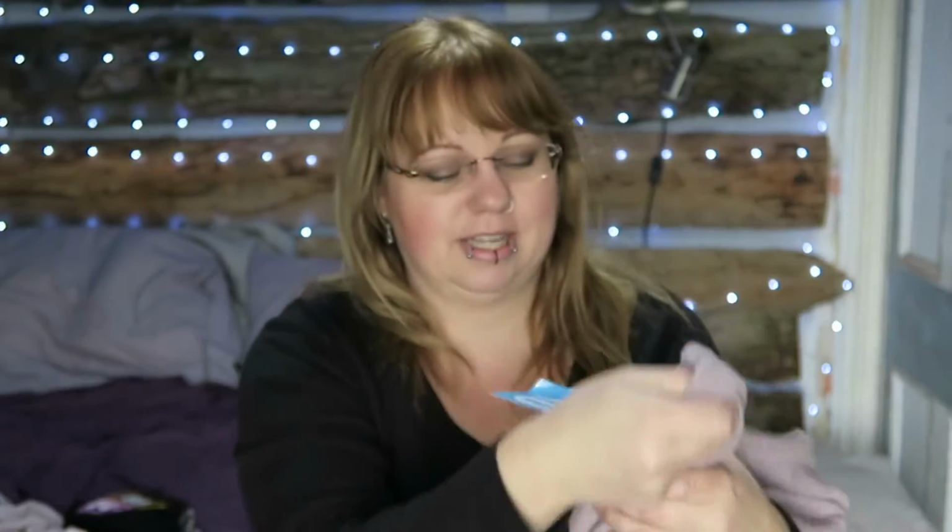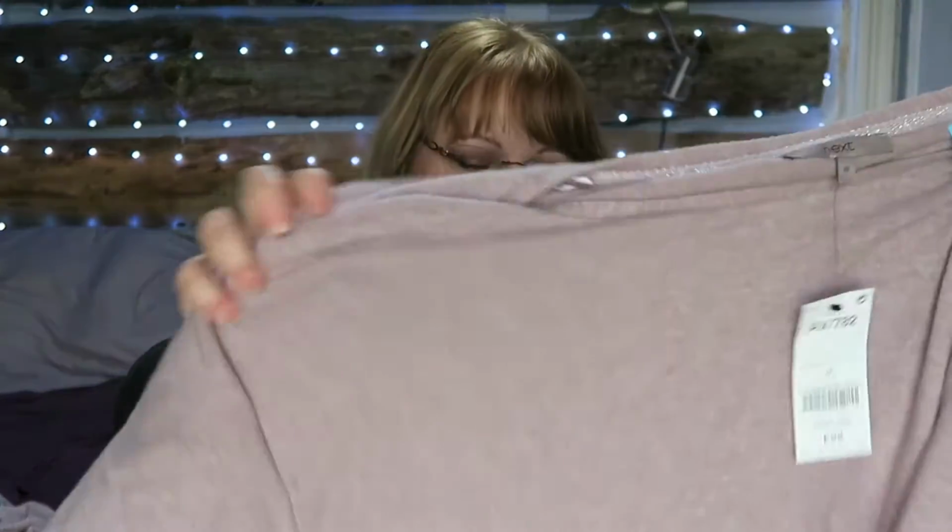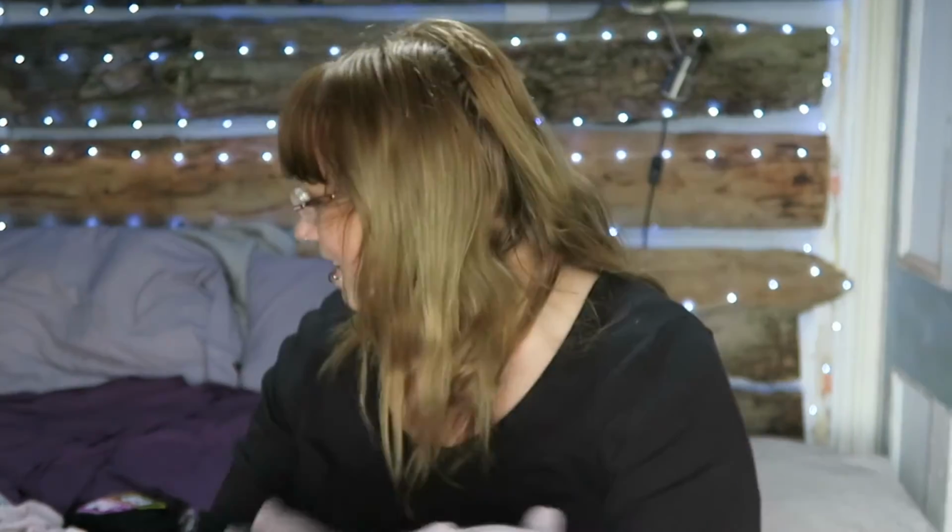But yeah, gorgeous. And this was half price. It was 22, now 10. Also better than half price. I love it, even though it's a really unflattering style.